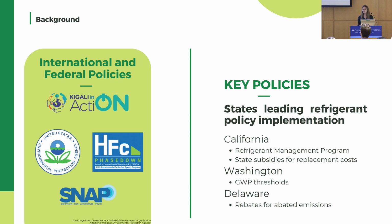Some examples of that. We used the refrigerant management program from California. We used different funding mechanisms to support supermarkets because they have to incur a very high cost to change from an HFC refrigeration system to one that uses natural refrigerants. This is what I'll be referring to as the replacement cost. We also use GWP thresholds, which are used in Washington and also California.